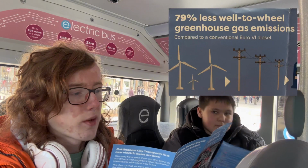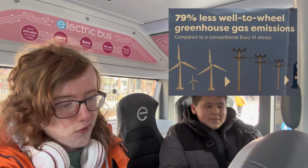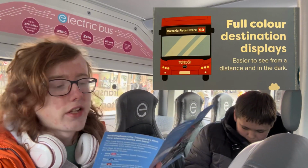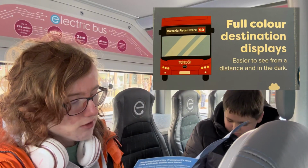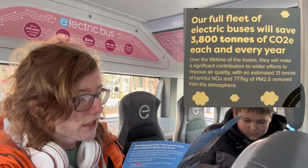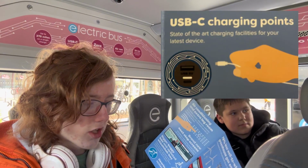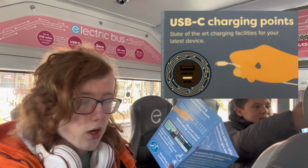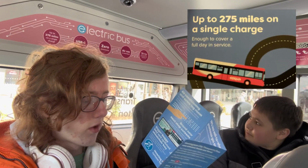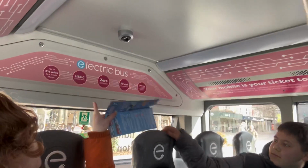79% less well-to-wheel greenhouse gas emissions compared to a conventional Euro 6 diesel. Full-colour destination displays, easier to see from a distance and in the dark. Our full fleet of electric buses will save 3,800 tonnes of CO2e each year and every year. USB-C charging points, state-of-the-art charging facilities for your latest device. Up to 275 miles on a single charge, enough to cover a full day in service. It does, it says that up there.